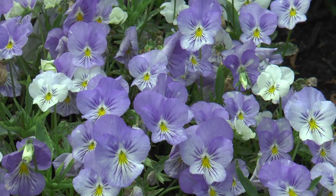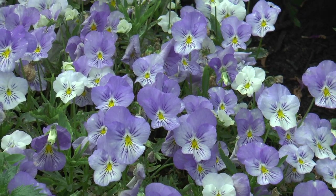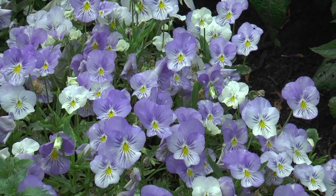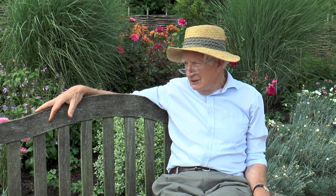I mean, the pansies that were planted in September, Cool Wave especially, have flowered non-stop, and now, even after very high temperature in July, are full of flower. The alstroemerias too are unbelievable, the taller Indian Summer, and the Inticancha that are shorter. I mean, they just flower non-stop.